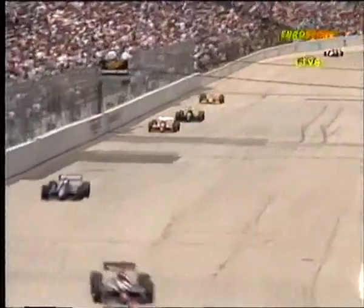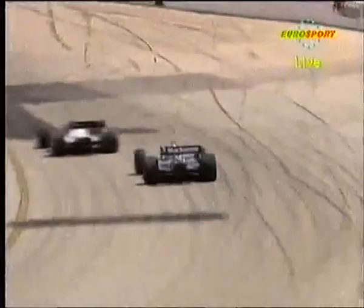As we see Scott Goodyear there trying to get past some of the slower traffic. Just, I think he might be coming in. He slowed down a little bit there, did he? Are we going to be seeing Scott Goodyear come into the pits at this lap? No, he didn't. So just seemed to back off a little bit, maybe just getting a bit tied up in the traffic. He's now managing to find his way past.